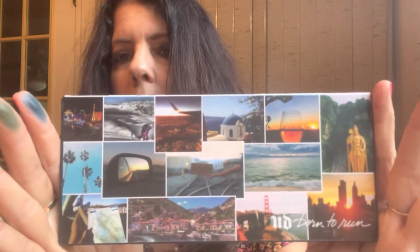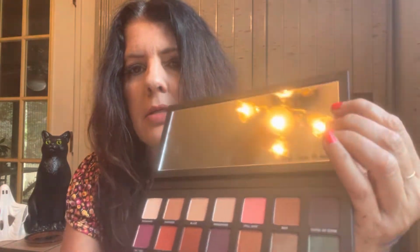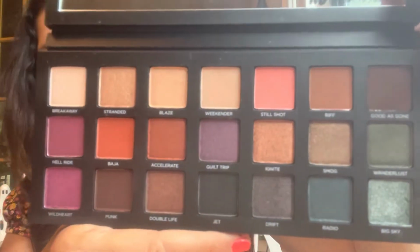Okay, next I wanted to show you, this is a discontinued palette, but I wanted to show it to you anyways because a lot of people have it in their collection. This is the Urban Decay Born to Run palette. This has got great shades of just about everything. It's great for travel. It's slim, but the edges are thick, so it will protect the shadows from getting banged up. It has a nice mirror, but look at all your shades here.